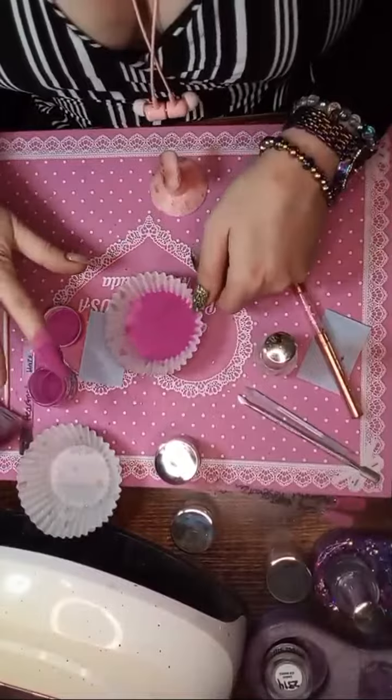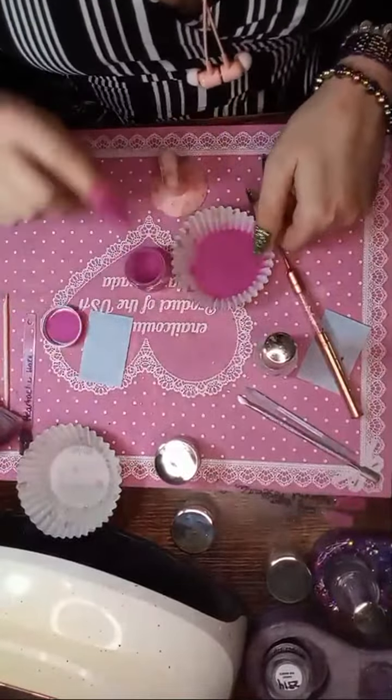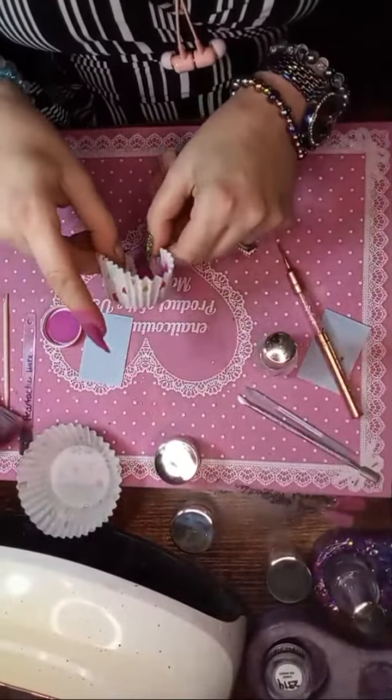All right. So we have 2 layers of Resentful Rose.